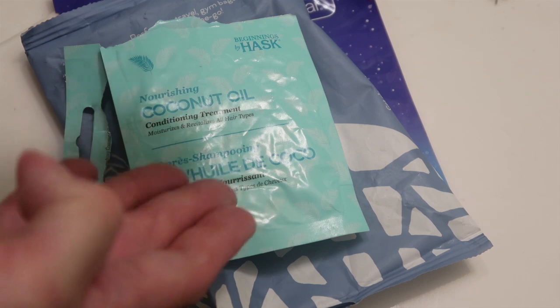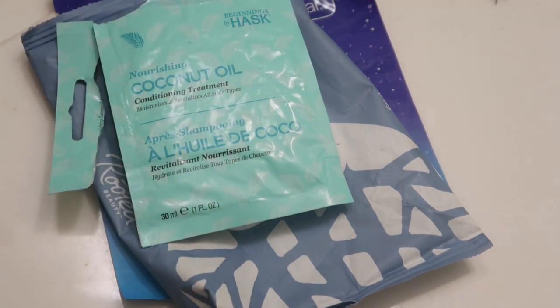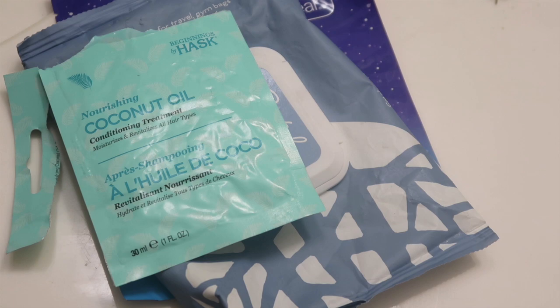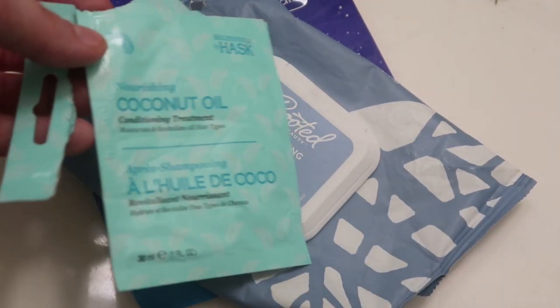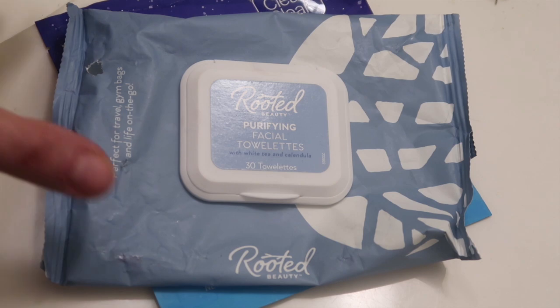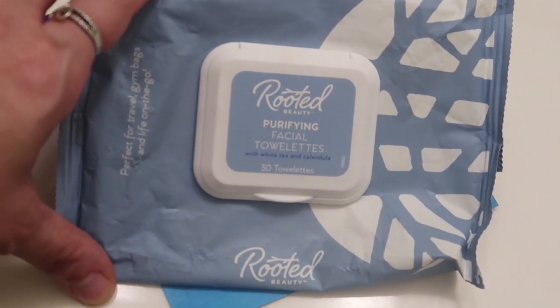It's a pretty large container, maybe this tall or something. You guys can't really see the way, the angle that I'm in right now, but I'm using a big container, one that probably has 30 or 40 uses in it. So you probably won't see that till the next one. But again, I love my hair masks. And this is the Rooted Purifying Facial Towelettes, used for, you know, either taking off your makeup or wiping your face down.